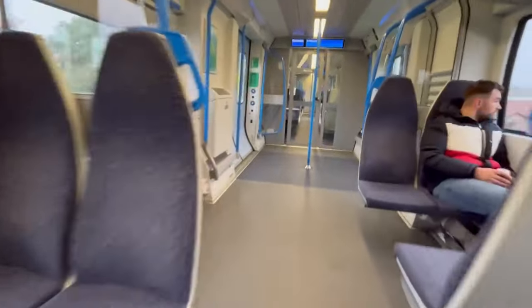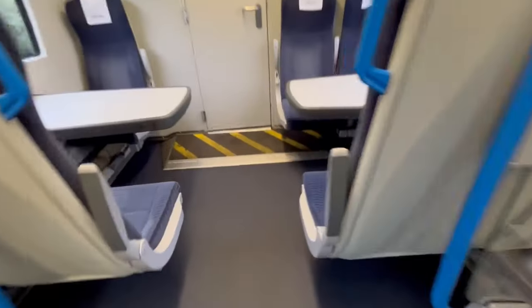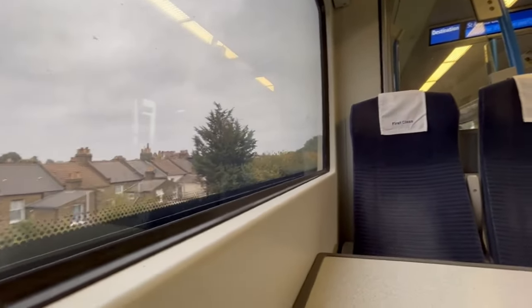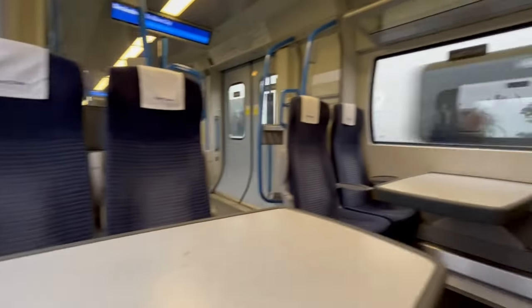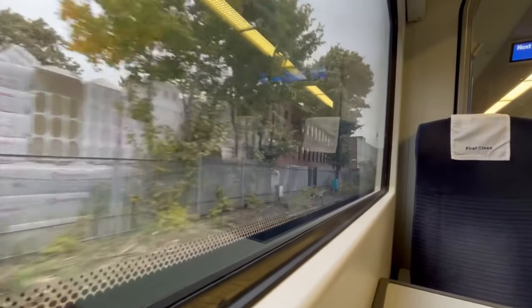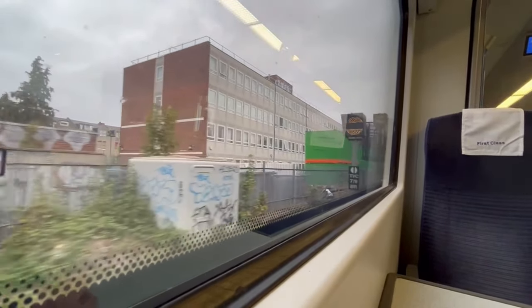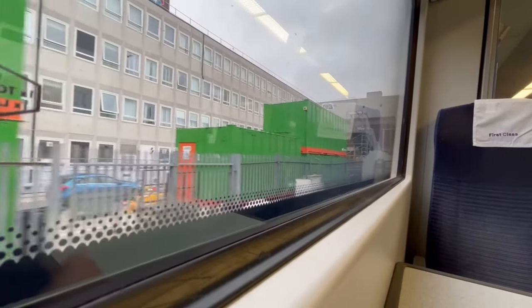I'm now going to move to the rear portion of first class. As on all Thameslink trains, the rear first class compartment is declassified. First class comes in a 2+2 configuration and is actually the same seats you can find on the IET units in standard class. We then call at Streatham.